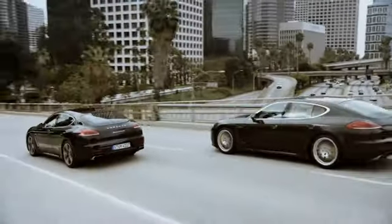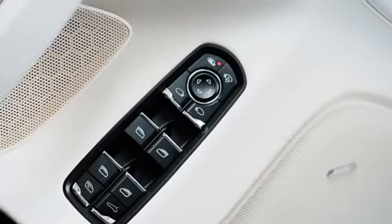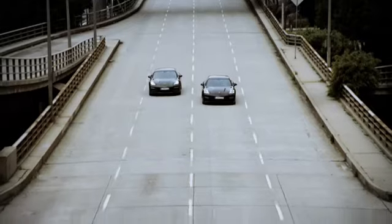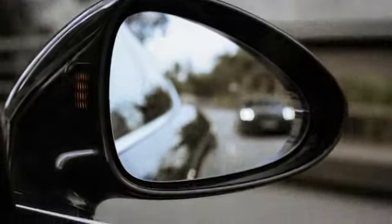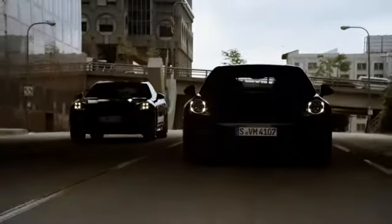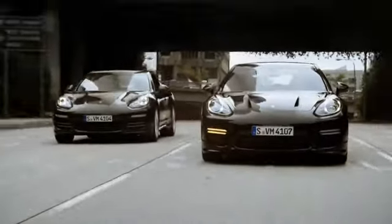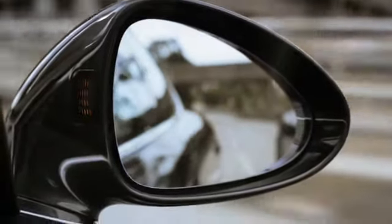Lane Change Assist warns you of cars in your blind spot. It is activated by a button on the driver's door. A red light comes on as soon as it is activated. Depending on the driving situation, an LED signal in the mirror tells you when the system has identified an approaching car. The signal starts to flash rapidly if you indicate while in this situation.